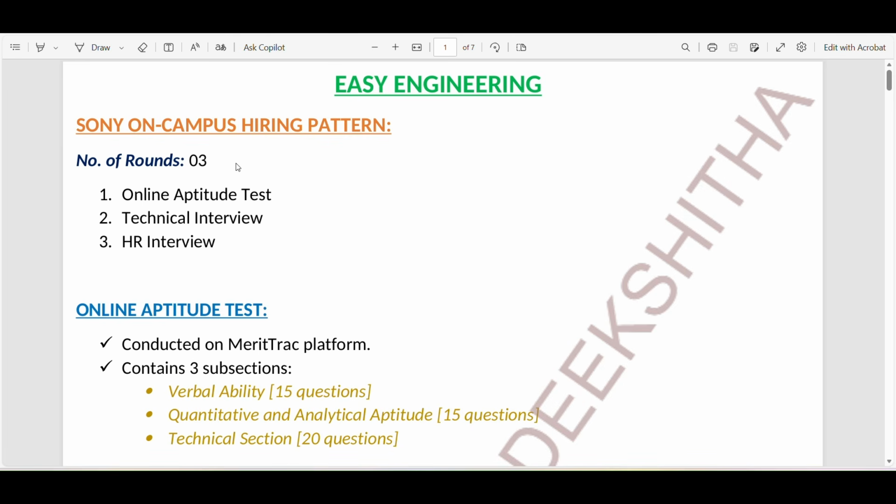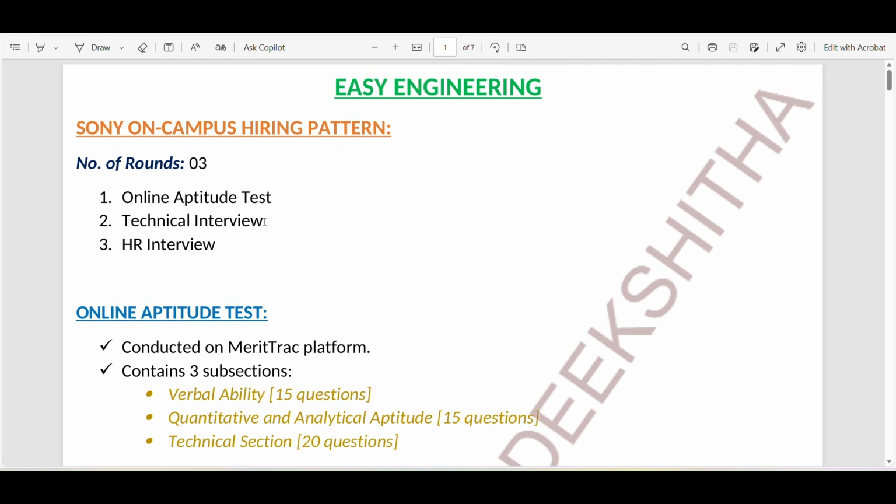In Sony on campus, we have three rounds, only three rounds. The first one is the online aptitude test, which you take from your home itself. If you qualify in that round, meaning you are in the top 5 to 10% or 20%, then you will be upgraded to the technical interview. This technical interview sometimes happens virtually, on your laptop via online, or else they may come to your campus also. So you need to be prepared in both cases.